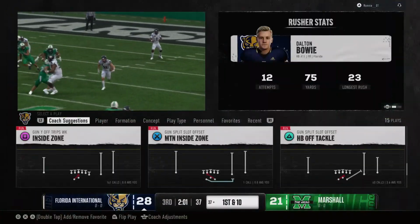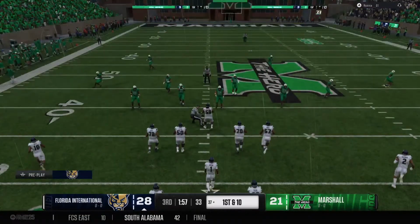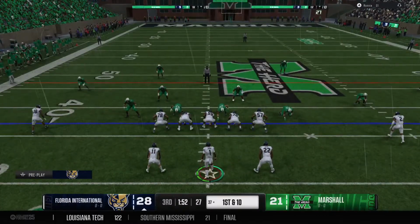Making that big play, opening up this offense. This quarterback is feeling good about himself. I wouldn't be surprised if they give it right back to him. They gave themselves room to operate with that first play. Now first down from the 37.